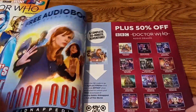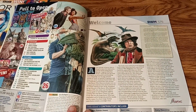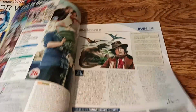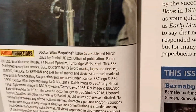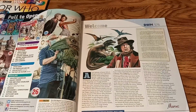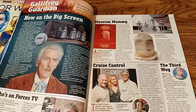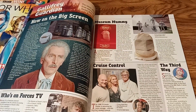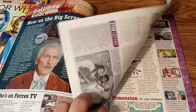Does it say it on the thing? It might say it on the back. No, it doesn't say it even on the front there. It'll say in the fine print somewhere in here. There it is. 576, March 2022. Like I said, they come out in the UK earlier than they do in the US. So I think 577 is the current issue available in the US. It may be 578 already. I've not seen that yet, though.